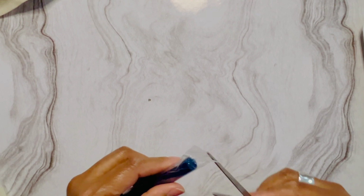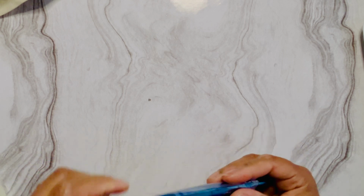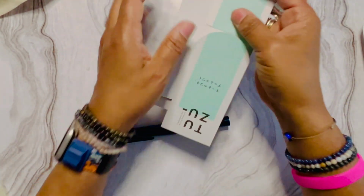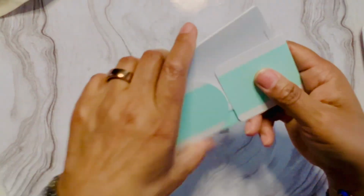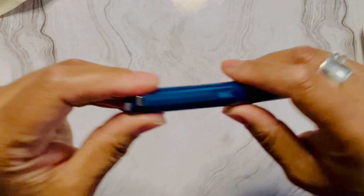This is just a steel nib. I think this is mostly a plastic pen, but it writes quite well, like everything with Sailor. I got the blue. They had this in blue. They had a blue-green minty color, and I think they had black, and then another one that was almost like a pea green. So I got this one.